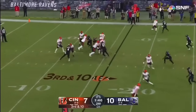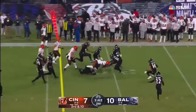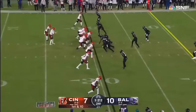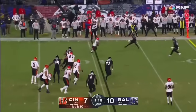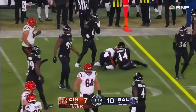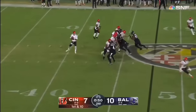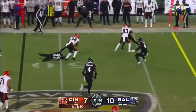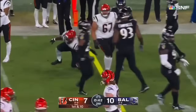3rd and 10. Burrow gets it to Samaje Perine, has some blocking, has the 1st down across the 30-yard line. He's out left, but doubled up. Burrow back to Perine one more time. And Samaje Perine gets it to the 39-yard line. And we have a back or a tight end chipping that way. On 1st down, Burrow scans. It's Perine one more time. And Samaje makes a man miss. Patrick Queen is carried to the 43-yard line.